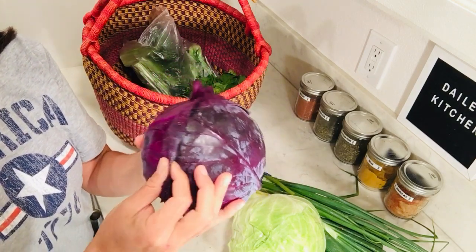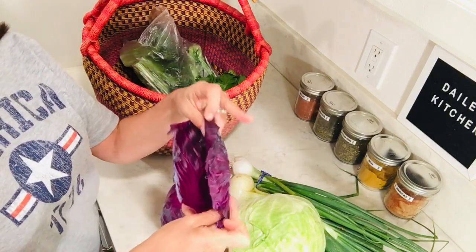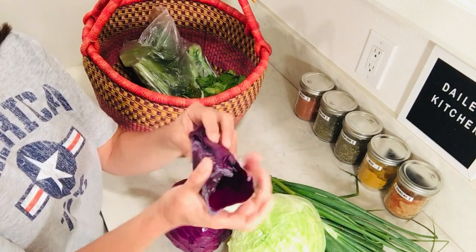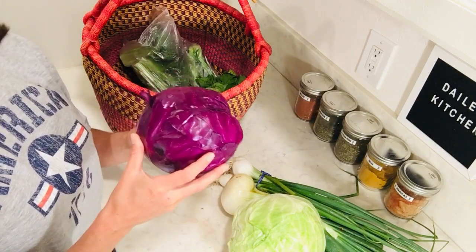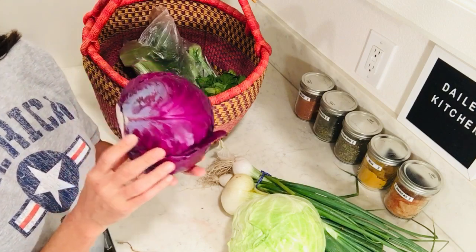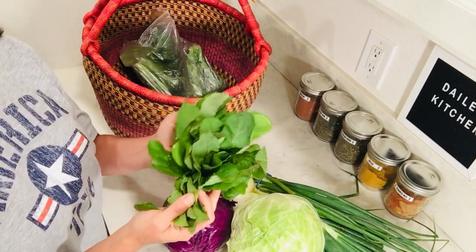So this is just really good. You can tear off these leaves and use them as like a taco wrap. So I could stuff that and then serve that together like a tortilla, but instead of a tortilla, it's cabbage. But I'm also gonna probably shred this up and eat this raw in wraps and on top of salads and my soups as well.